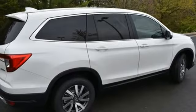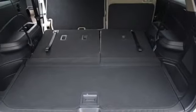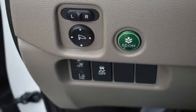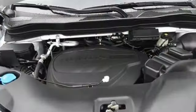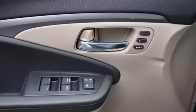audio, auto dimming rear view mirror, dual zone climate control, memory exterior door mirror settings, external memory control, express open and close sliding and tilting sunroof, remote engine start, and V6 engine.